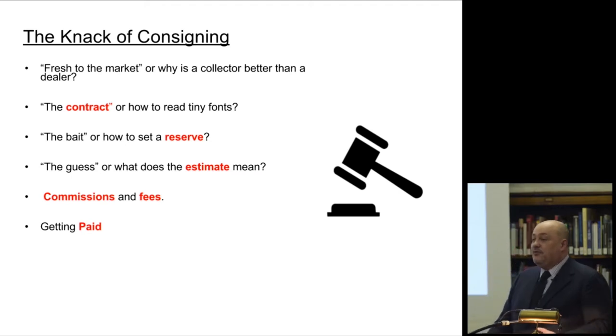And they know, and that's important, that the lower the reserve, the lower the estimate, the more it's a bait. The more people are going to be intrigued and excited about that watch. The more people will come and think about bidding on that watch. So it's kind of a fight between the seller, who paid the price for the watch, and the auction house, who wants to put a lower reserve.